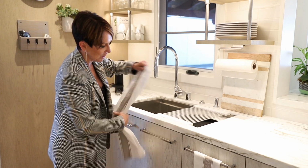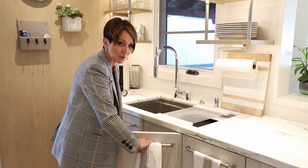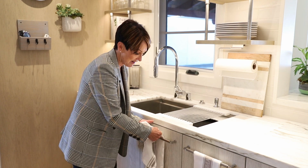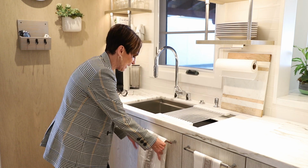When I'm done with a towel, I can actually use this not just as a pull to open the door, but as a towel bar. So how cool is that? Basically, I have a bazillion towel bars in here. I could do my laundry in the kitchen if I wanted to.